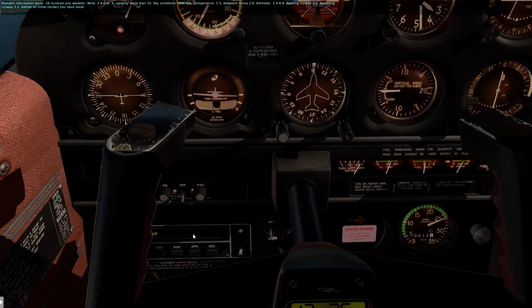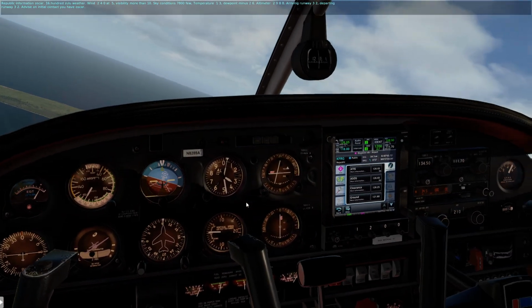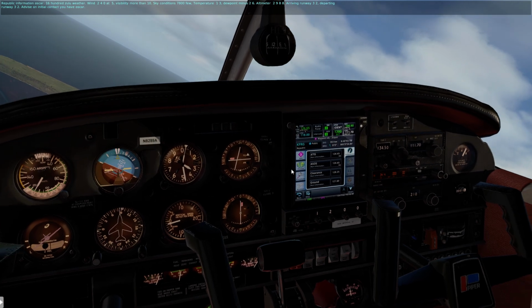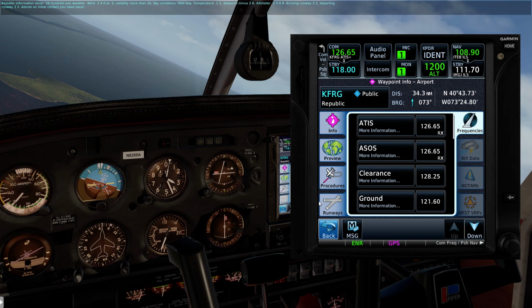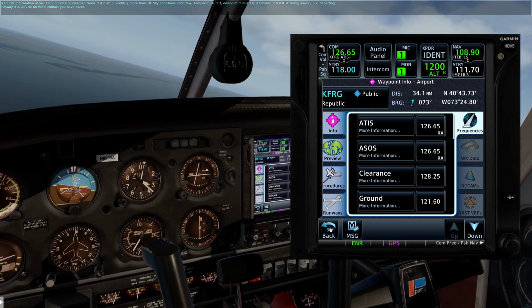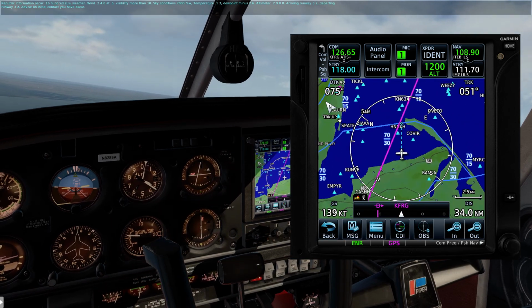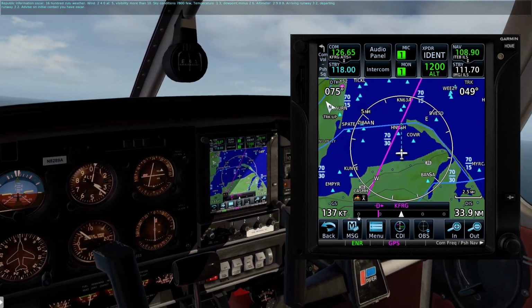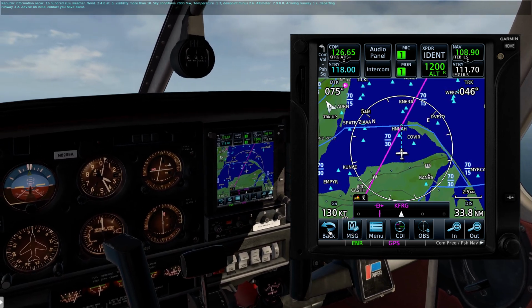Republic information Oscar. 1600 Zulu Twitter. Wind 240 at 5. Visibility more than 10. Sky conditions 7,800 U. Temperature 13. Dew point -26. Altimeter 298. Arriving runway 32. Departing runway 32. Advise on initial contact you have Oscar.